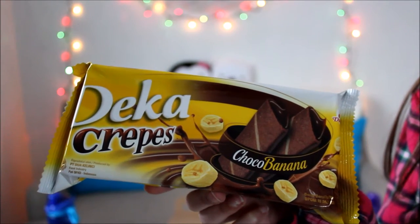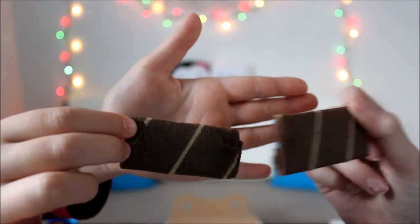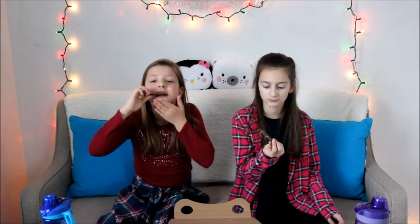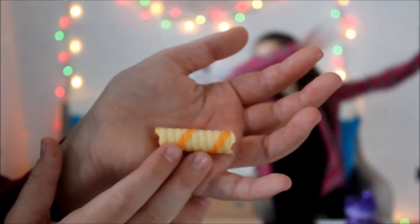So the next item is Deca Choco Banana Crepe. This is what they look like. I'm dry. It's good. Too much banana. The next thing is Richie's Rolls. What it looks like.